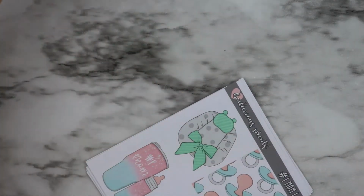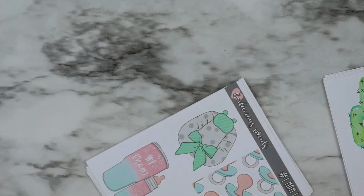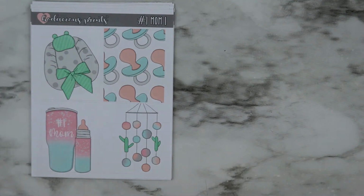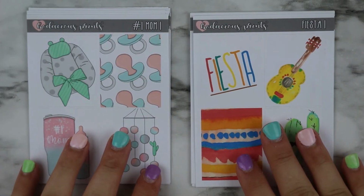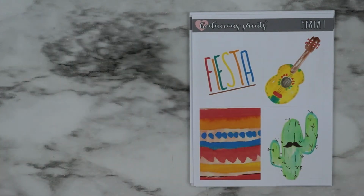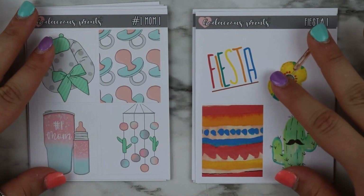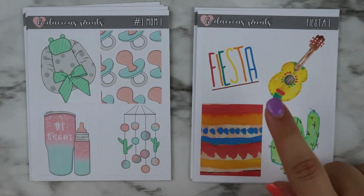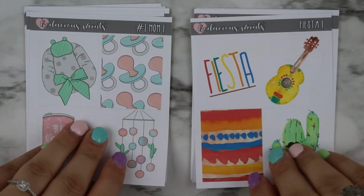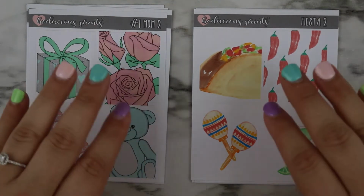Okay, and then these are her $1 Wednesday kits. So I'm just going to open both of them up and flip through them together so you can see them. You can pick them up for $1 for each sheet. And there are, I think, 8 sheets now. So she upped the amount of sheets. This is the first sheet for both of these. This one is called Mom, and this one was Fiesta, number one Mom and Fiesta. And then this is sheet number 2. So you get 8 full boxes.